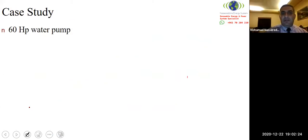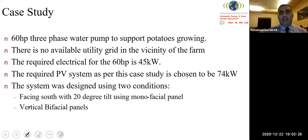Now, this is my case study that I want to share with you guys. A 60 horsepower, 3-phase water pump to support a potato growing farm. In this system, I have no grid. The electrical requirement for my system is 45 kilowatt.